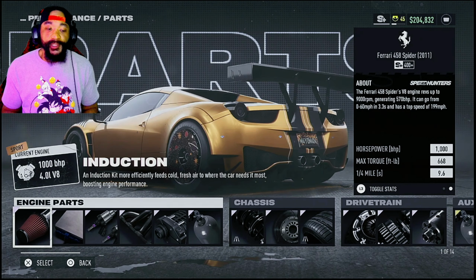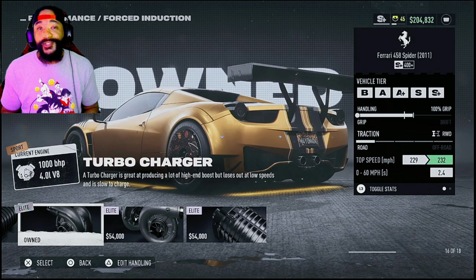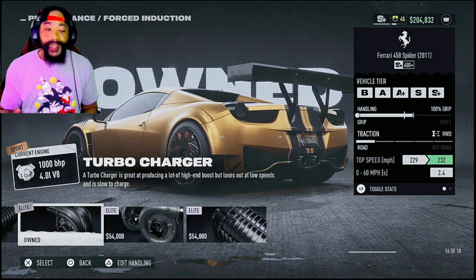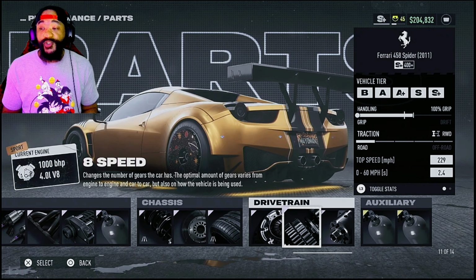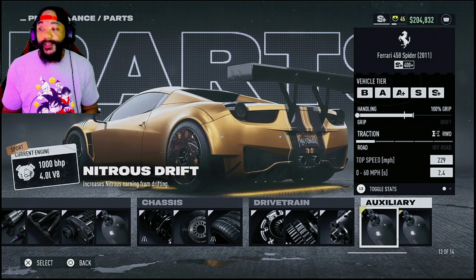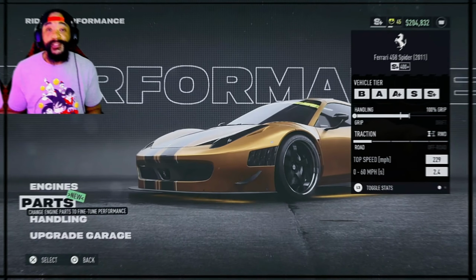Now with the parts, it's all Elite. Elite screw supercharger. You could also use the Elite turbocharger for the extra top speed if you want it. I just like the screw supercharger for the extra torque. So we got Elite road suspension, Elite clutch, 8-speed transmission, Elite differential, and then I got nitrous drift and nitrous grip. Let me take you to the handling.